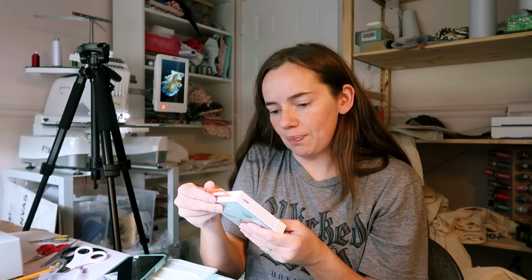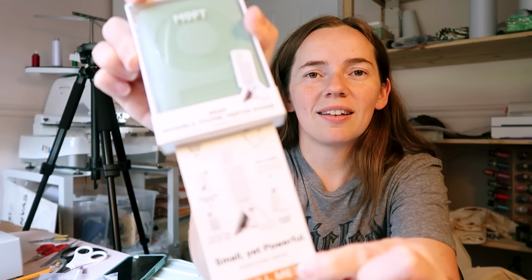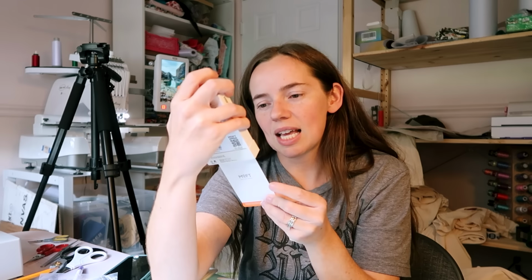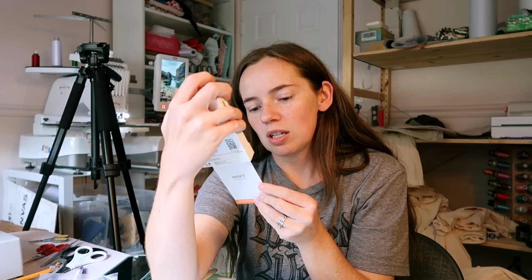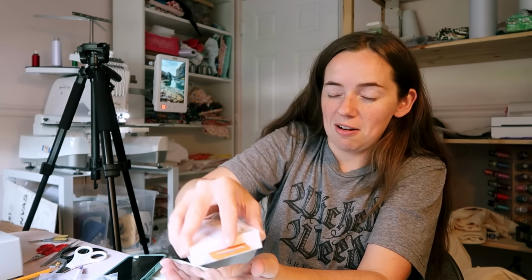So let's see here. I'm trying to open this. Oh, I'm so dumb. Fool me. That's pretty funny. Whoa, look at that. Okay, so let's see what this says. Vertical mode. Okay, that's really cool. Let's see if I can open this. Okay, that was actually really easy to open.